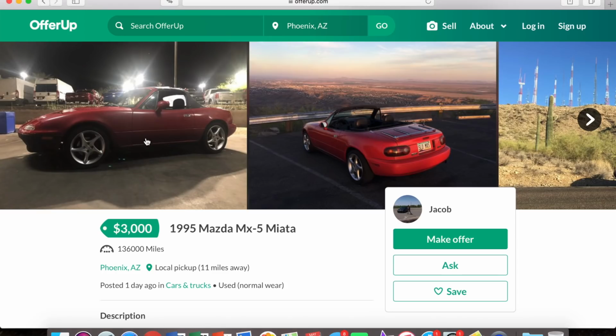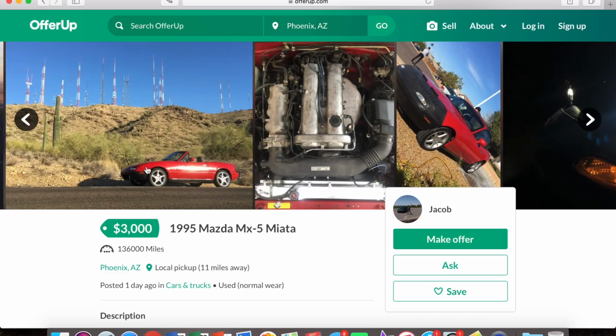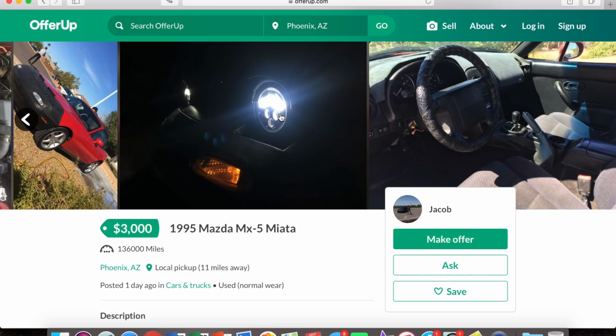Here I have a shot of the driver's side and the front quarter of the car. The second picture is a rear quarter. Third picture here is just of the driver's side. Fourth picture is a good shot of the engine bay. The fifth picture is similar to the other ones, but I figured I'd include it as well. The sixth one I'll talk about, and you'll see the reason for including this picture in a little bit. And then the seventh picture is just a generic shot of the interior.